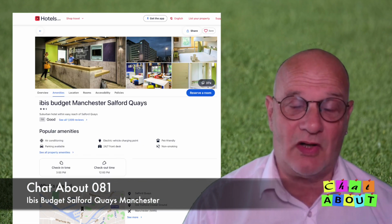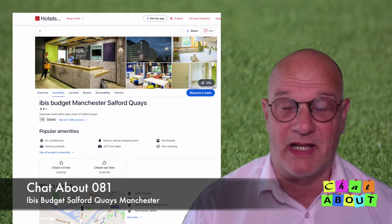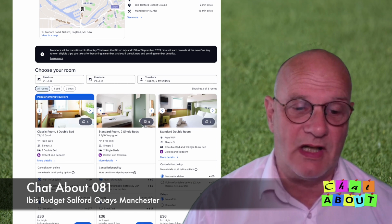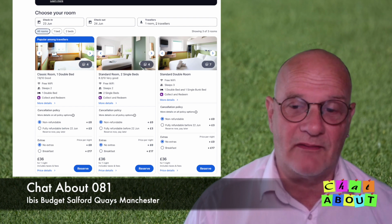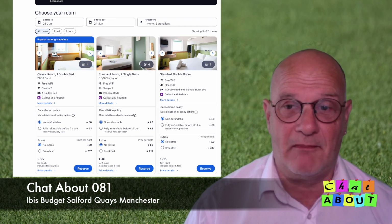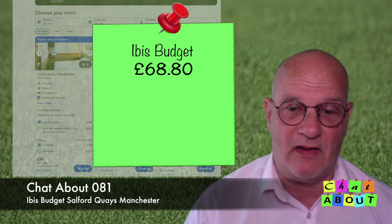So there you are. Let's have a look at the prices now, which I said I would do. Let's start off with the Ibis Hotel. As you can see, I've done a search for this coming weekend just so I could get a fair comparison of prices. The cheapest double room in the Ibis Hotel was £36 for the night and £17 for breakfast. I've included the £3.80 for coffee and the £12 parking in the calculation: £68.80 for a night in the Ibis Budget Hotel.